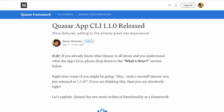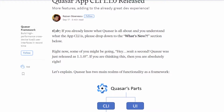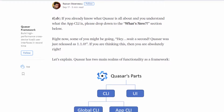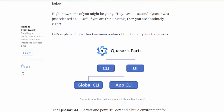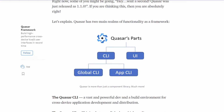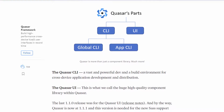Quasar is a framework that allows developers to build high-performance Vue.js user interfaces following the Material Design 2.0 guidelines. The CLI functionality has been advanced to version 1.1.0 and it brings support for SASS source files, automated configuration, and a number of smaller features, tweaks, and fixes.